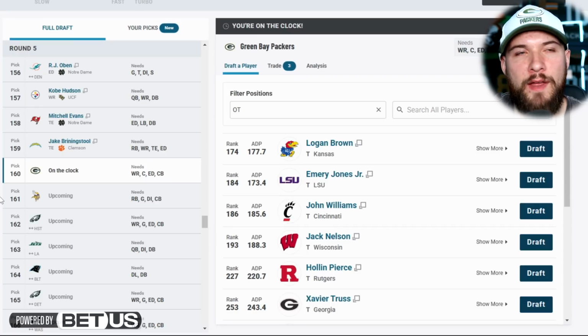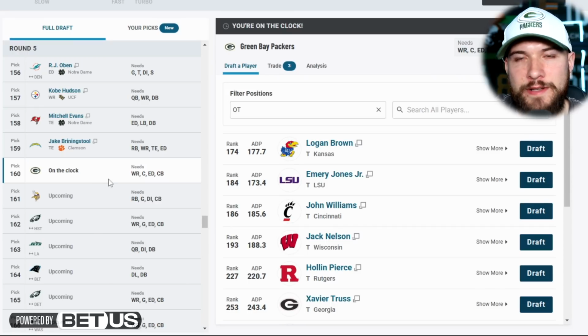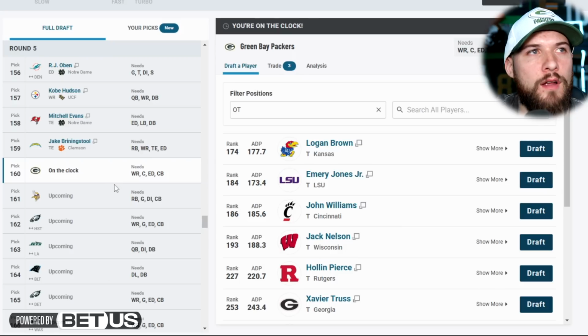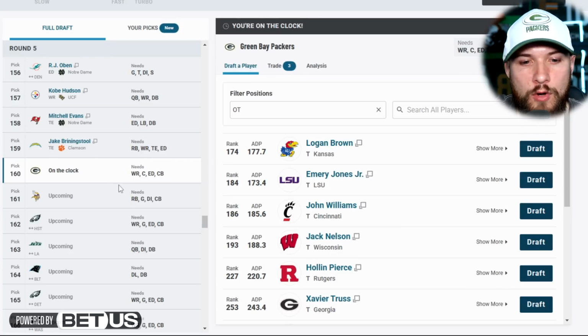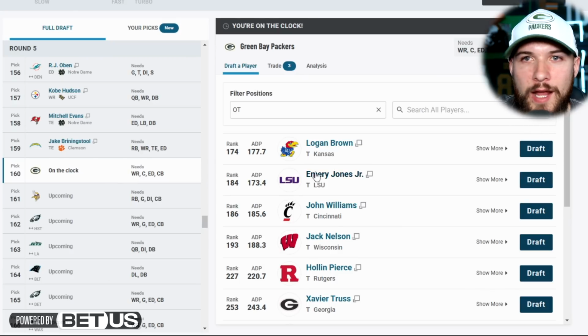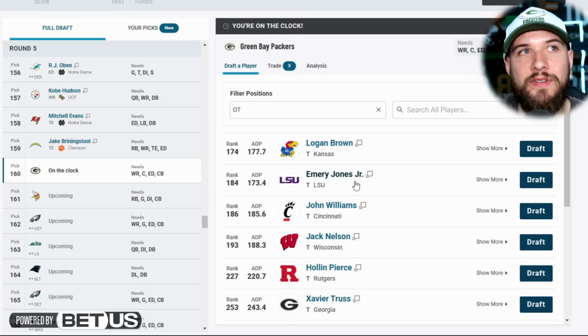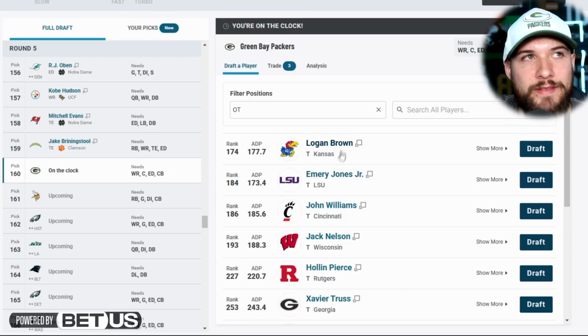Here in the 5th round, I think I'm going to get an offensive tackle. The Packers aren't bringing back Andre Dillard, at least it doesn't seem like they are. They have obviously Rasheed Walker at left tackle, Zach Tom at right tackle. They're going to need a swing tackle. They're going to need some depth there. They don't really have that. Travis Glover, I wasn't impressed last year. Maybe he can impress us this year.